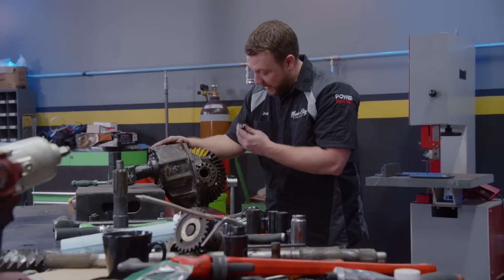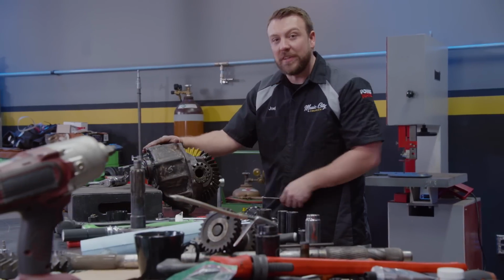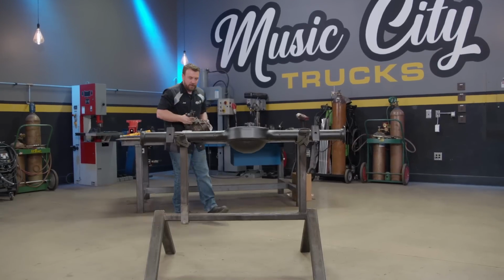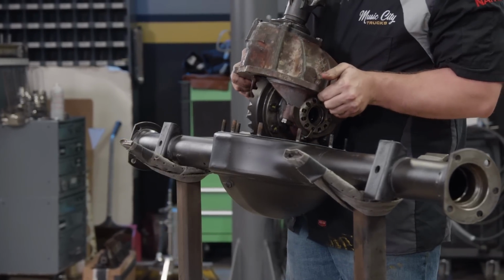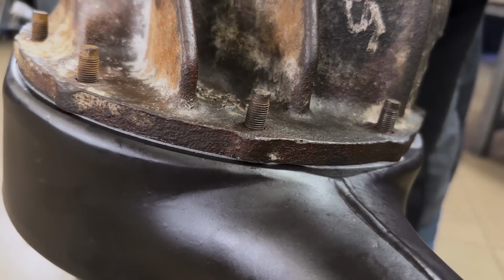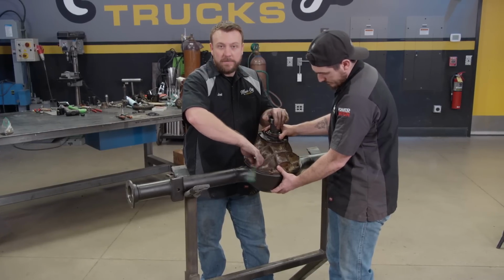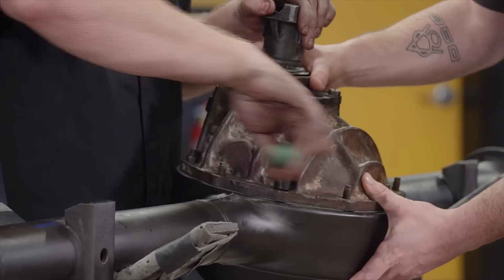But from where we're at, everything's looking good, so we'll go ahead and torque down our main caps and install our retainers. Put this thing back in there. Good thing I don't make these heavy. Watch your fingers. Well, now all that's left to do is for me and Eric to put this rear axle back together, and we're ready to put on some brakes.